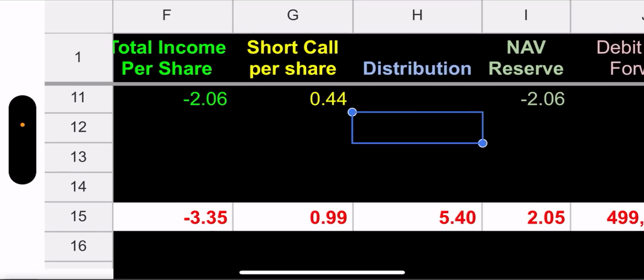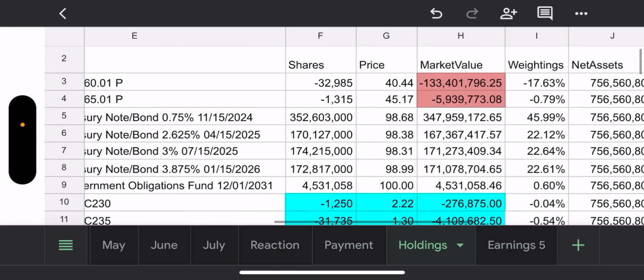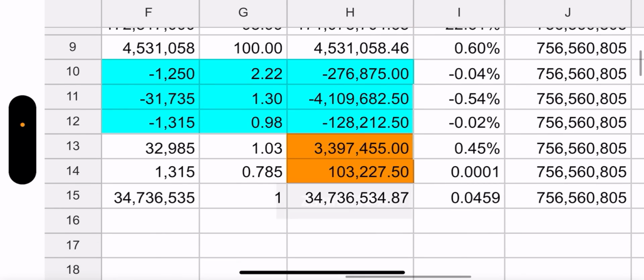All right, so if we look at the holdings, nothing to talk about really, except we could focus on the synthetic. In pink, that's the put part. That's the part we've got to worry about. We've got to pay money to close that position. Right now, it's going to cost us a pretty penny. So it's about 139 mil. The buy call side, we're not making much right there, about 3.4 mil.